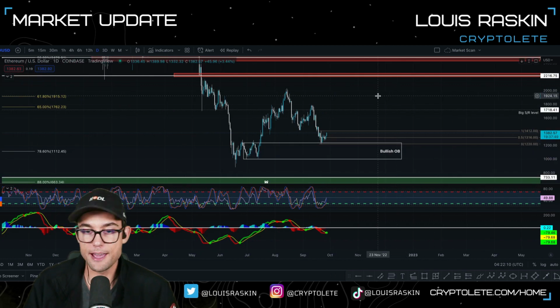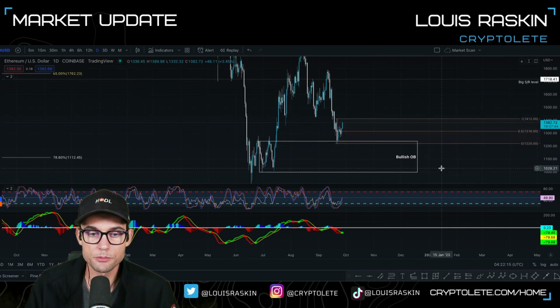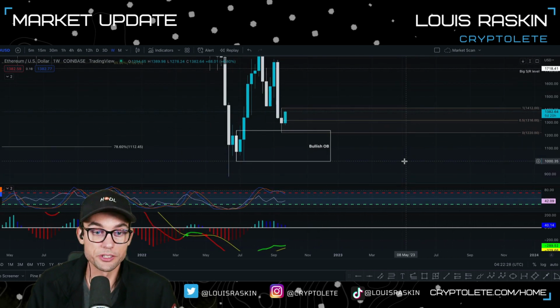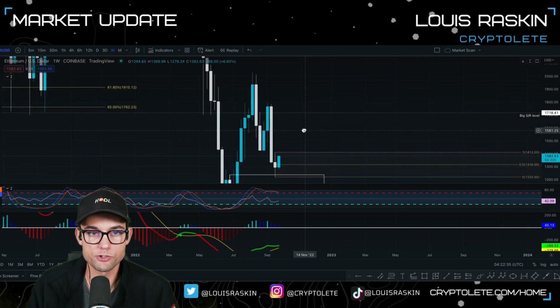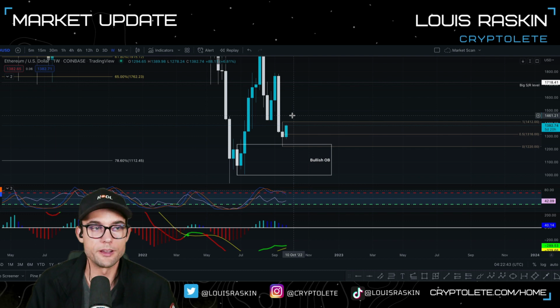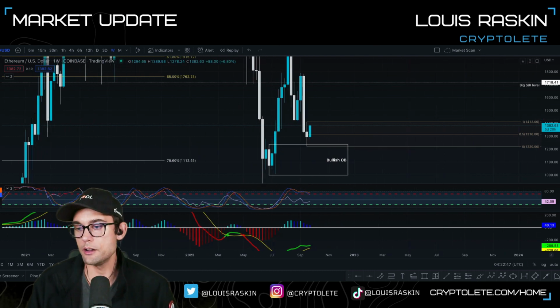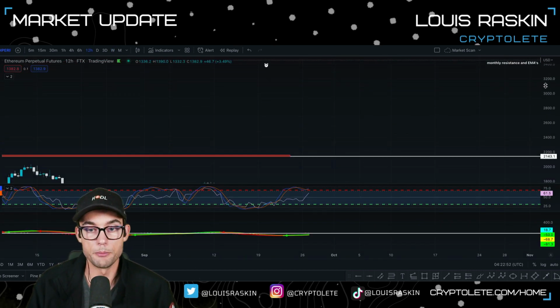You can see that it came back down on the weekly time frame, tagged that bullish order block absolutely perfectly. And if I go to the weekly time frame, then you will actually see the bullish order block was right here, the last down candle before the up move that broke the market structure. And this right here was tagged at $1,220, and then it went back up. So that was absolutely fantastic. So let's go down into the lower time frames and see if we can see a good setup.